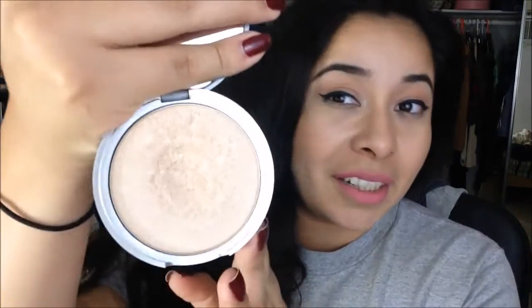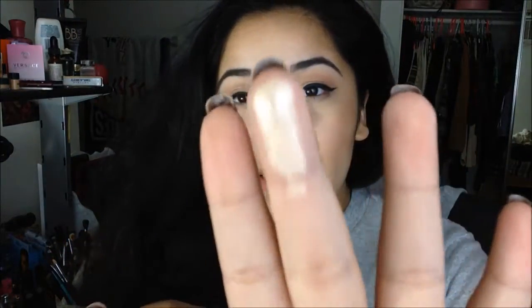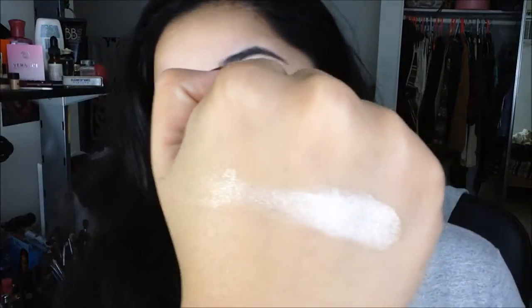This is by the Balm. I probably had this for 2 years. This was probably one of the first highlighters I've ever purchased, and this is how it looks. Mary Luminizer is very pigmented. Like, it is super pigmented. As you can see, that's one swatch of it. So that is Mary Luminizer.